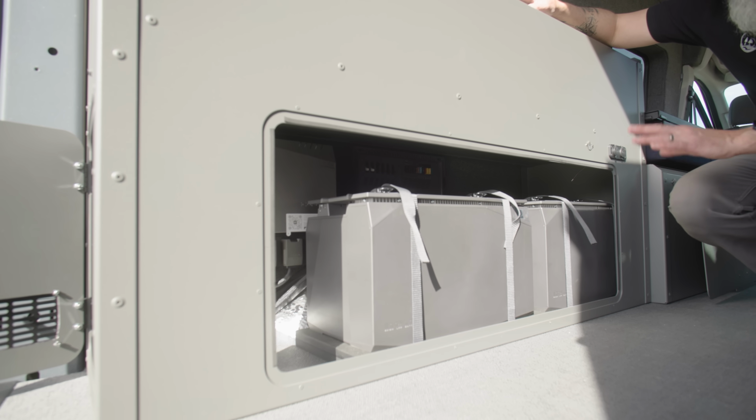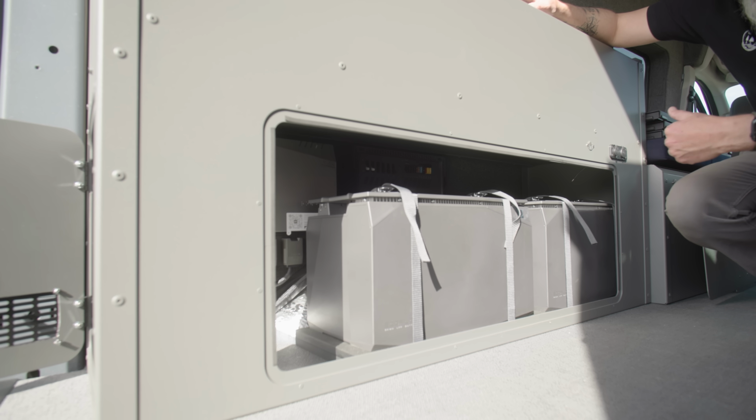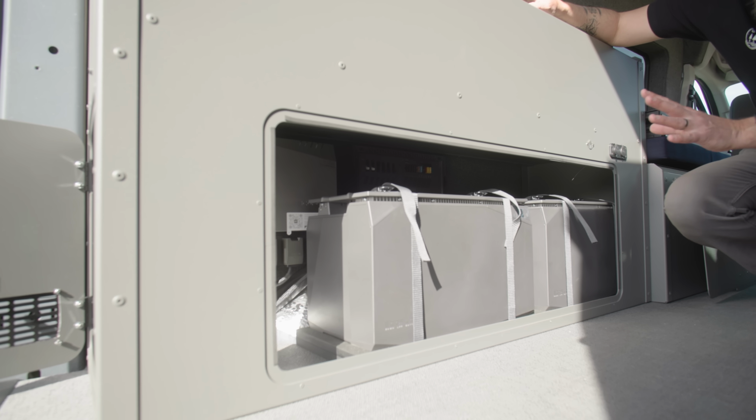Really easy to use for us builders. It takes some work to figure everything out on how we integrate it with the van, but man, it really makes it nice and simple for the end user. This is our go-to power system, and we're really happy with it.